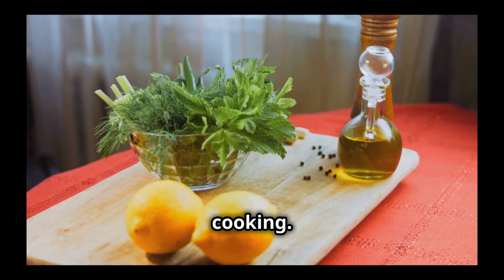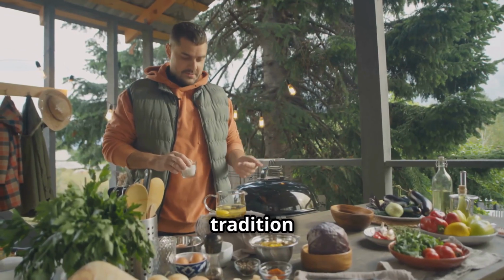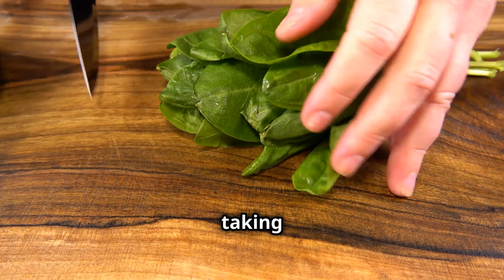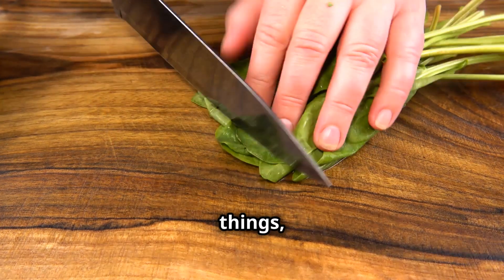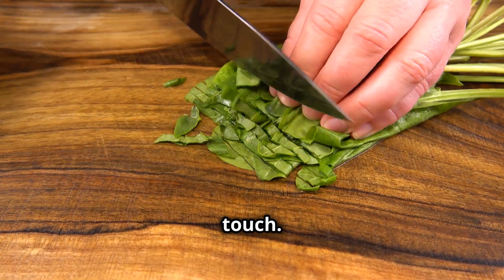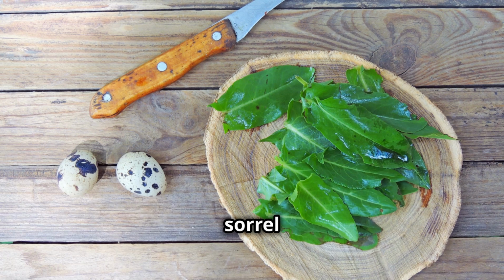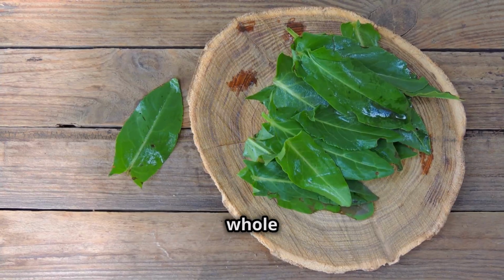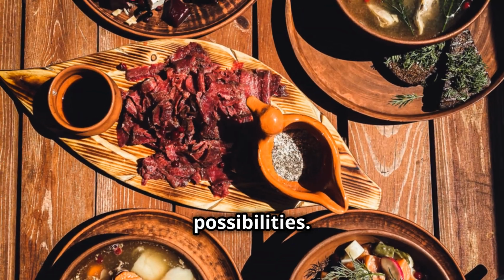It's a way of cooking. It's about embracing tradition, while still pushing the boundaries of what's possible. It's about taking risks and trying new things, even when they might seem old-fashioned or out of touch. So if you haven't tried sorrel before, I urge you to give it a shot. You might just discover a whole new world of flavours and possibilities.